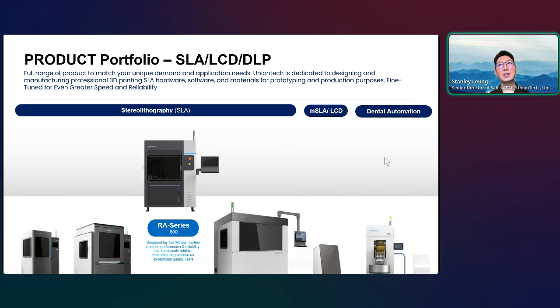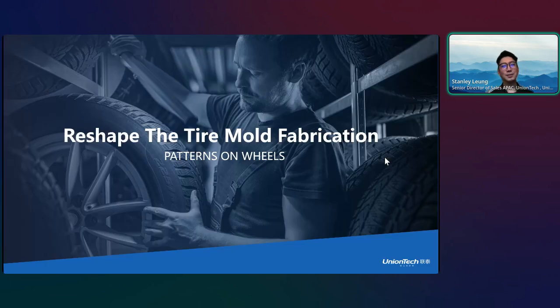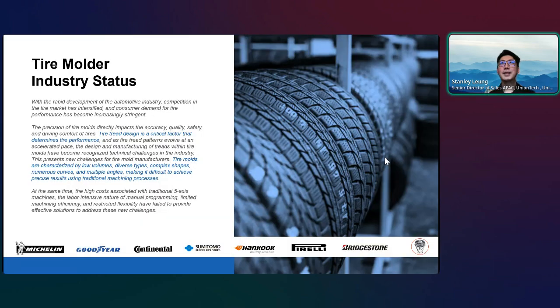And today we are not talking about the rest of the products, but we are going to focus on our RA series, which is a machine specifically designed to meet the demanding requirements of the tire mold, which requires high performance and reliability. So let's move on to our main topic, and the context for today is how we are going to reshape the tire mold fabrication and what are the features and solutions we are offering. Let me start with some background about the tire mold industry.